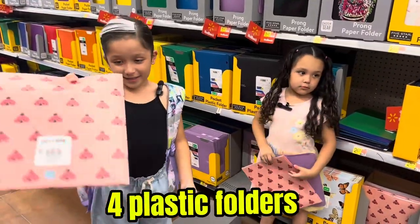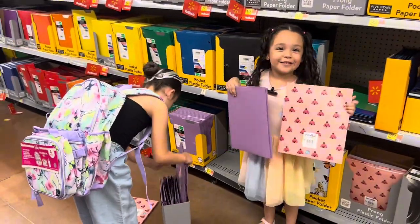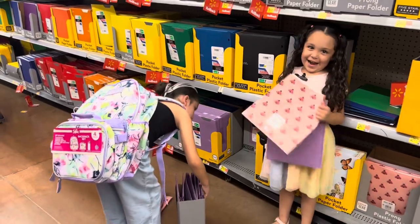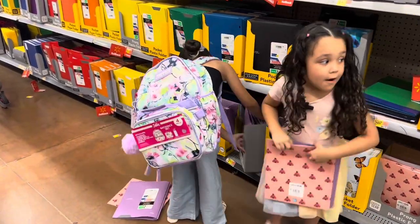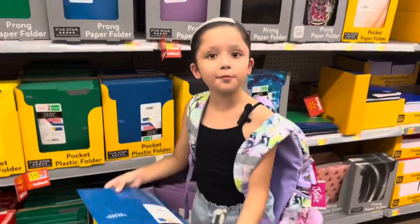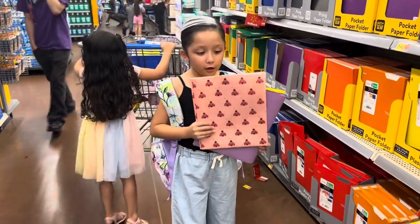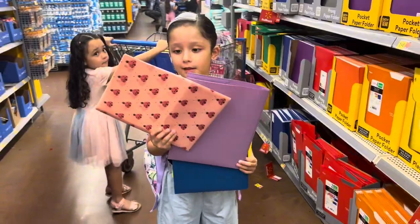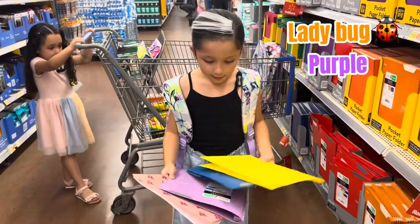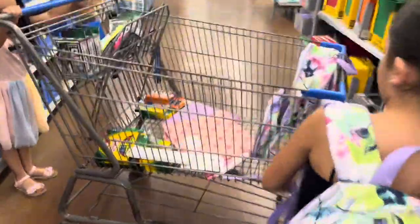Okay. I need 4 plastic folders. You need 2. Mommy, I think one. Yes, put them in the basket, Mommy. Can I get these? No, it has to be plastic. This is plastic. That's paper. That's like hard paper. I got my 4 folders. A ladybug one. Purple. And a yellow one. Purple, blue, and yellow. Very good. And Daisy has a purple one and a ladybug. Good job, Daisy.